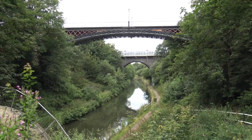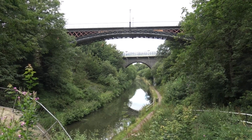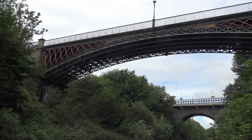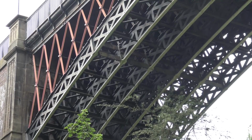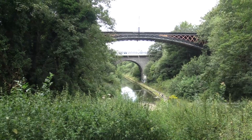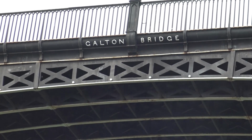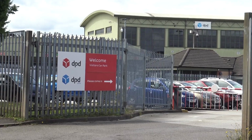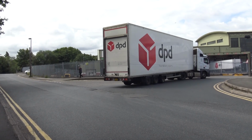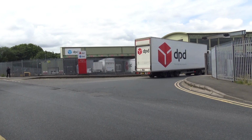As you walk down the path to the canal, Galton Bridge comes into view with the railway viaduct behind it. Completed in 1829, Telford's Bridge was the largest single-span bridge over the largest earthworks in the world. The bridge was named after Samuel Galton, a major shareholder. Further up the road, there's a DPD hub. There are 2 or 3 in this area. A modern way of moving goods.